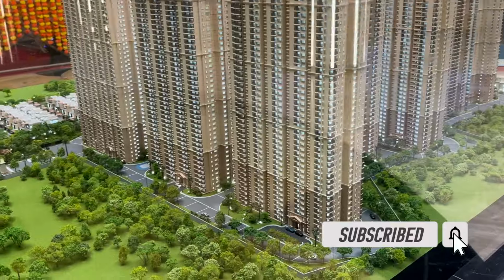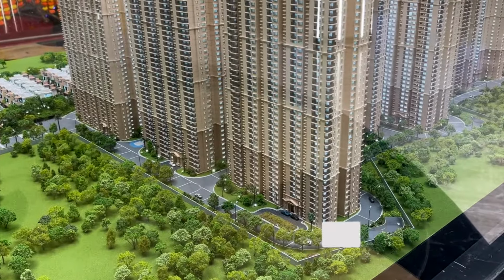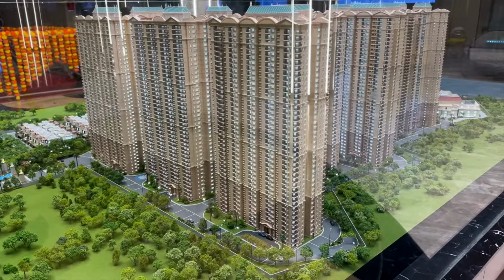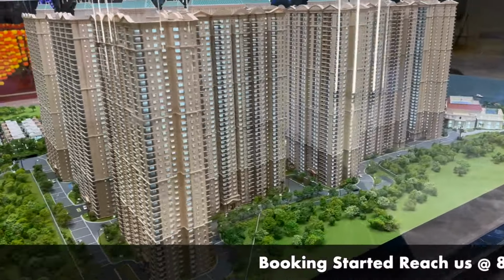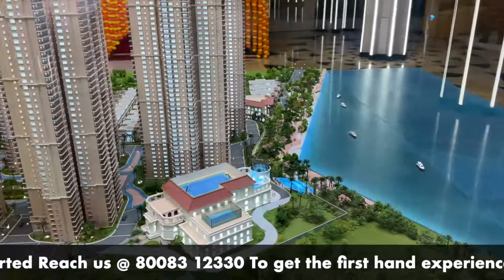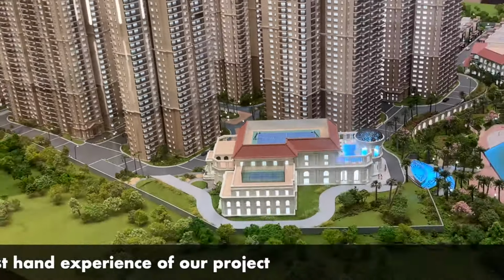Here is the apartment. We have a total of 13 towers, all are 41 floors, east west facing and north facing as well. This is our clubhouse. We have two clubhouses in this community. This is the one, and inside we have one. All put together, we have 1.5 lakh square foot of clubhouse.